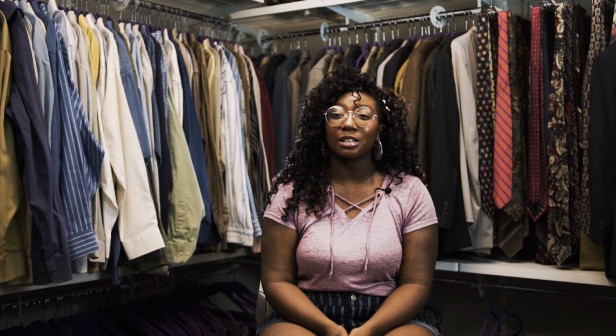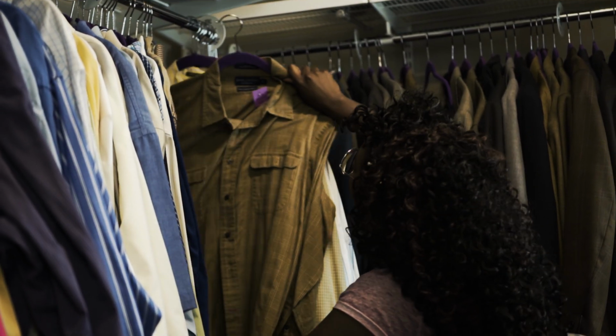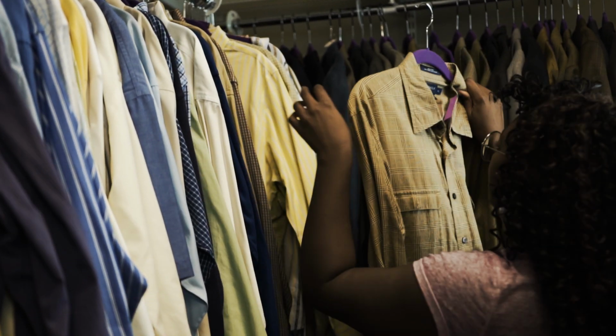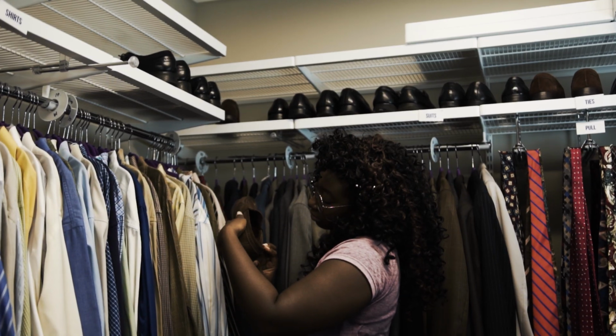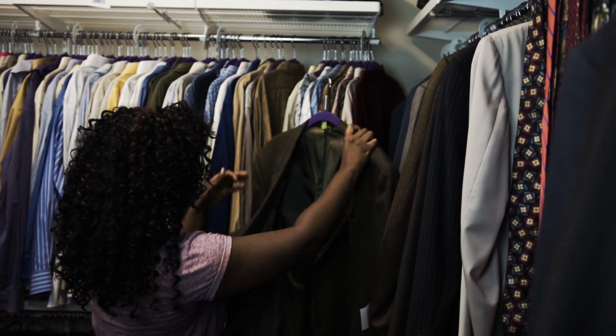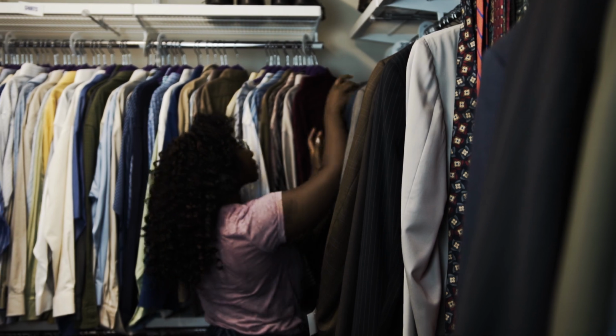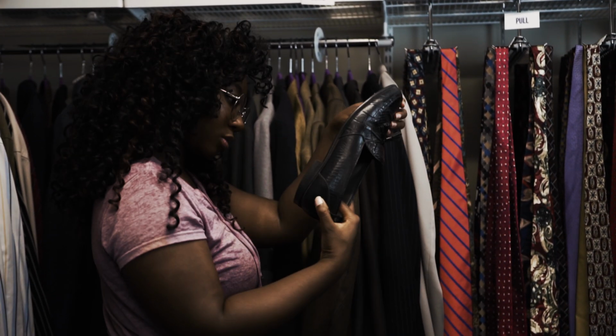There's usually going to be a career closet intern. They're here to help you, whether you don't know what your size is, or if you need help with pants, trousers, anything like that. And when they are not here, there are still going to be guides around the room that can help you navigate and figure out what is best for you as well.